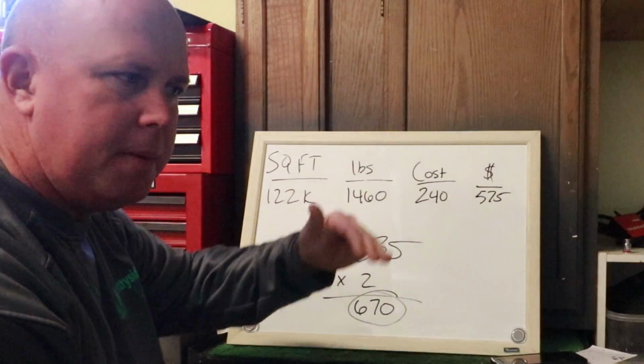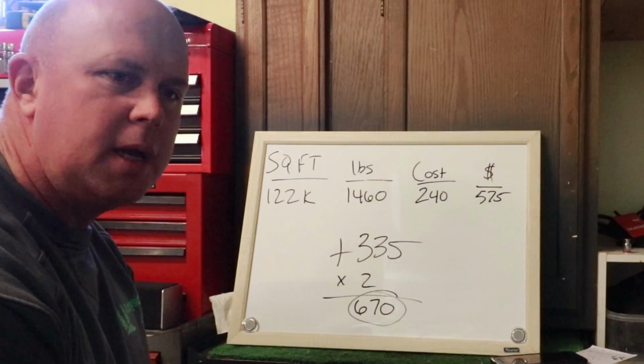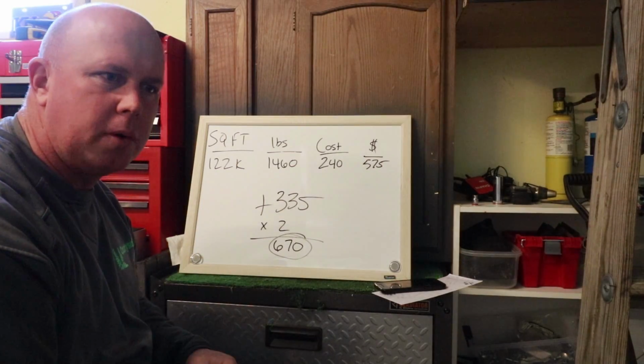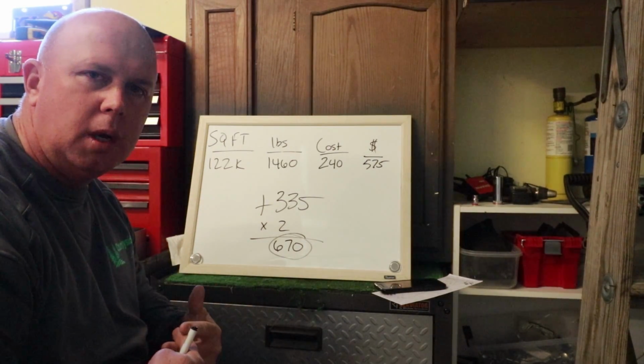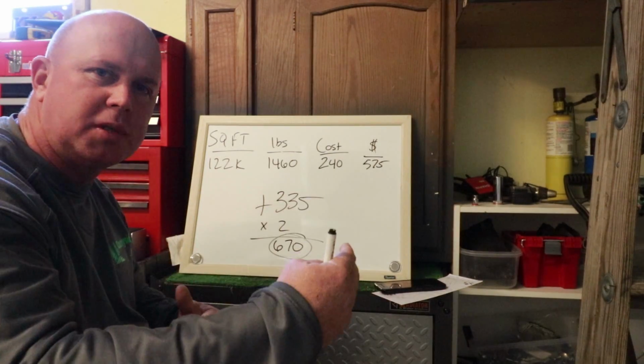Some need to go up a little bit more because, like I said, I've never paid attention to how much salt I was throwing. I just wanted to get them done. So this is where it's very, very important, and this is kind of the focus of my business. This is why I wanted to scale down, so I can figure out my numbers before I start scaling back up.